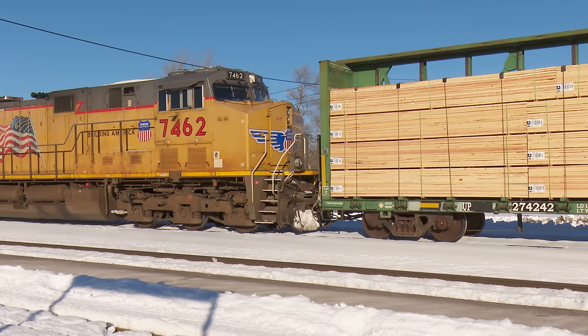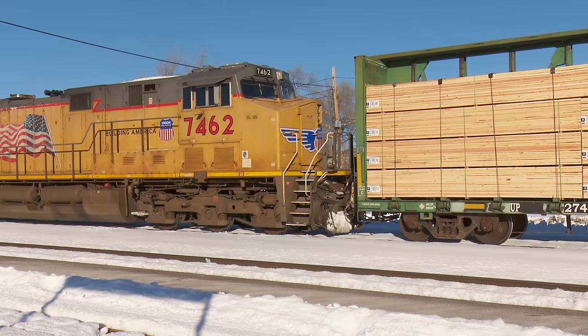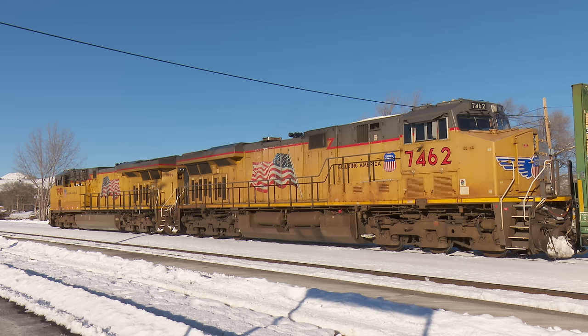The DPUs come to a stop in front of us, and the outbound crew comes over to take the locomotives off the rear of the train before continuing south to Dunsmuir on the Black Butte Sub. But that's a story for another time.